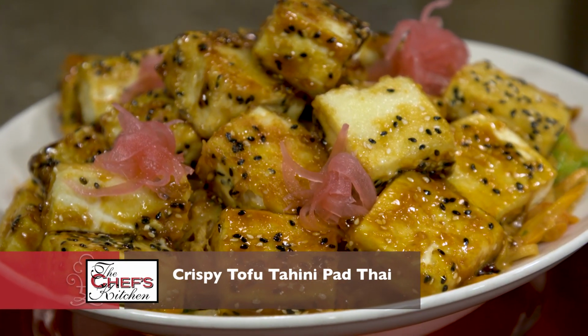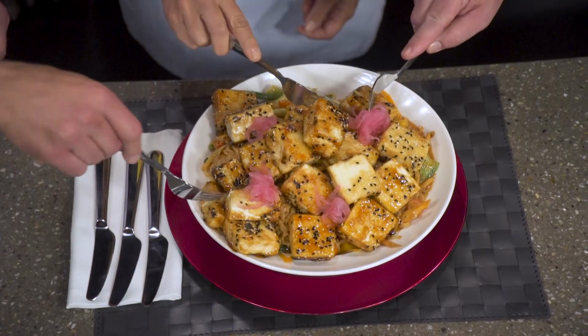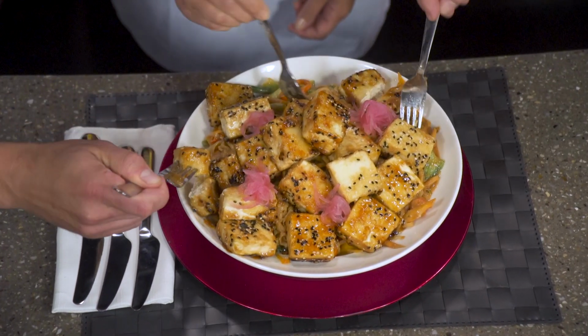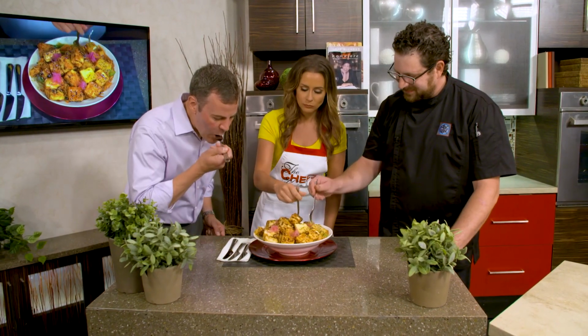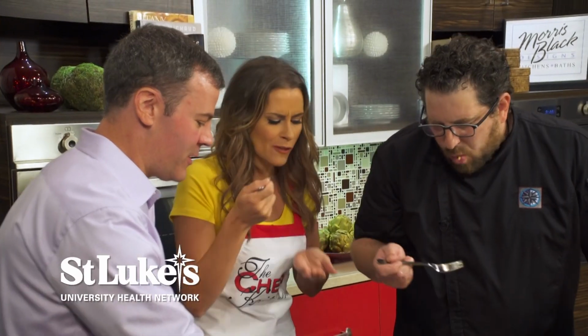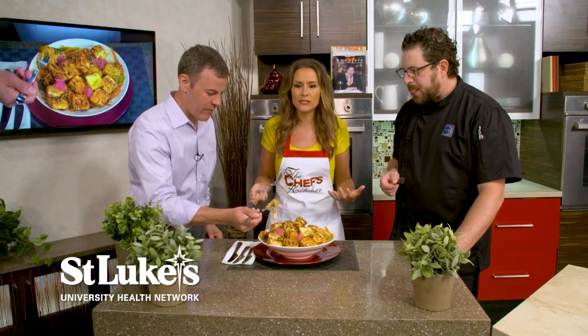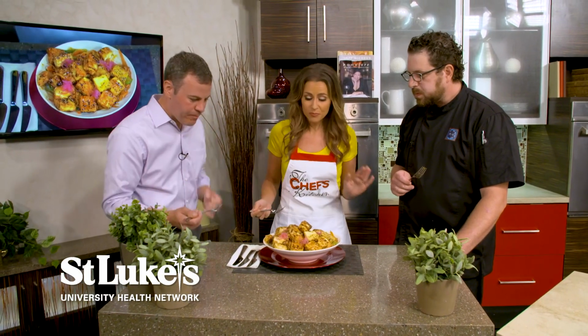This looks incredible. I'm so excited to try it. Thank you. You guys have to dig in with me, so let's definitely do it. I don't even know where to begin. There's so many things happening here. Let's start with the tofu. Definitely cut the tofu. It's a big piece of tofu. Wow. This is so flavorful. It's delicious. Love the way everything comes together. Amazing that this is vegan and gluten-free and allergy-friendly. You seriously nailed it. I love everything about this dish.